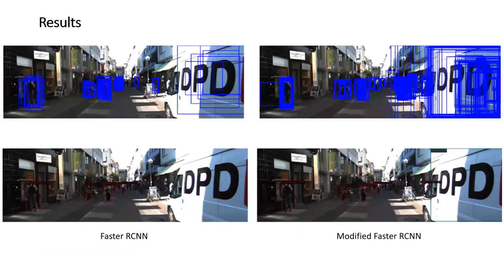As you can see, our modified model creates better proposals as compared to the conventional model. One major difference is the lack of proposals around the whole van by the conventional method. As our model was successfully able to create proposals around the whole van, it was able to create a bounding box around the van and detect it. The conventional model failed to do so.